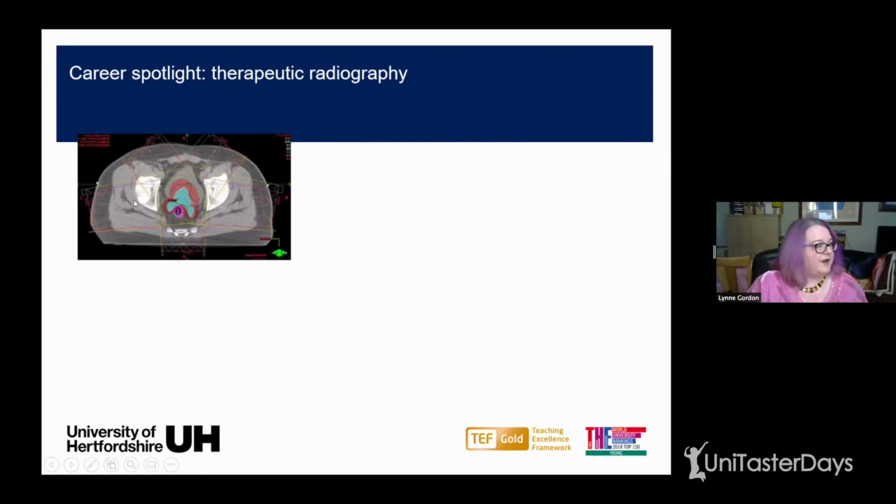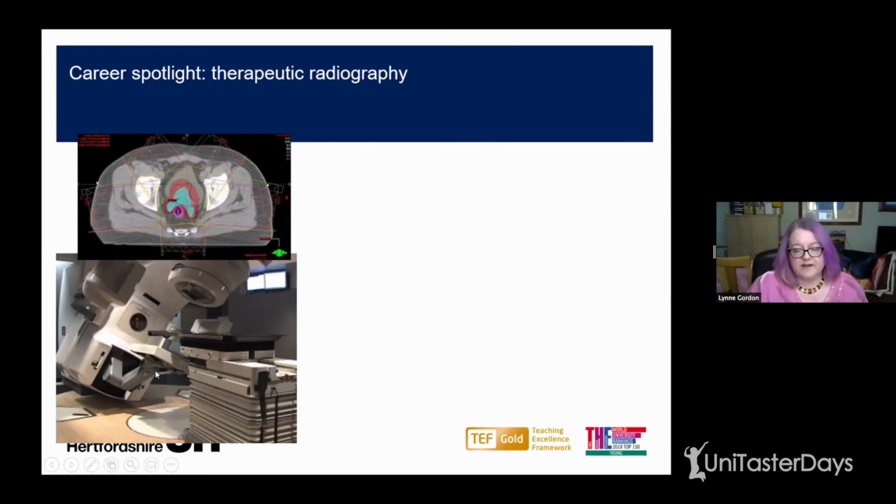What this image is showing is where the beams of radiation are being focused in order to hit the cancer, which is covered by this blue line here. This is a linear accelerator, so this is the kind of really technical equipment that you'll learn to use during a program in radiotherapy. And what we're looking for is delivering that really high dose radiation very, very accurately.